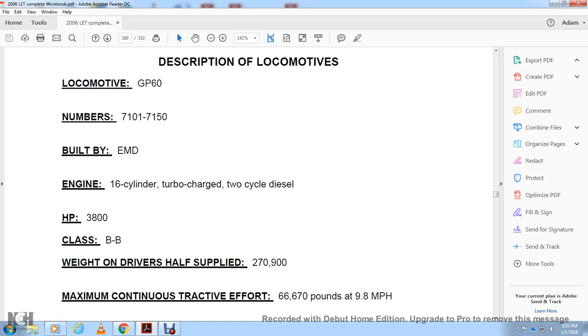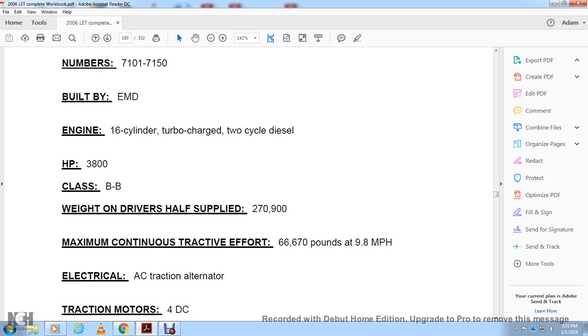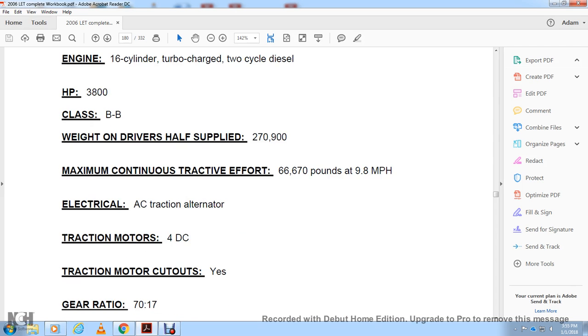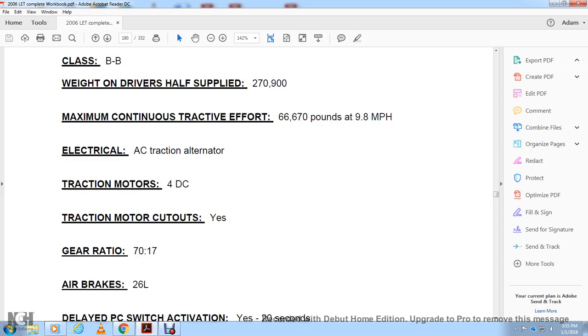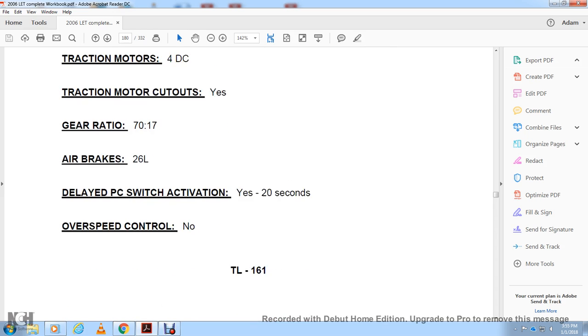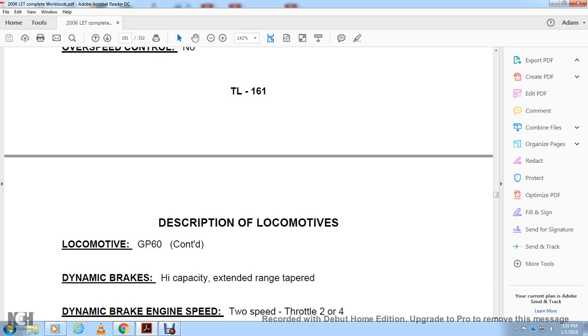GP60, 7101 to 7150. EMD 16-cylinder turbocharged 2-cycle diesel, 3,800 horsepower, class BB. Weight on drivers supplied: 270,900 pounds. Maximum continuous tractive effort: 66,670 pounds at 9.8 miles an hour. Electrical: AC traction alternator, 4 DC traction motors. Traction motor cutouts: yes. Gear ratio 70-17. Air brakes 26L. Delayed PC activation switch: yes, 20 seconds. Overspeed control: no.